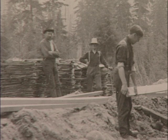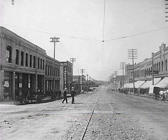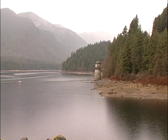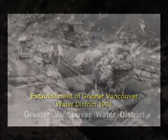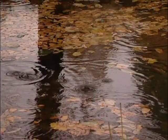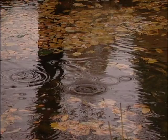To reach the city, water pipes were laid across the floor of the First Narrows. New Westminster, with 6,500 people at the turn of the century, had their water needs served by BC Electric's damming of Coquitlam Lake. By 1924, the precursor to the GVRD, the Greater Vancouver Water District, was formed when Vancouver and New Westminster banded together to share services. Then, in 1948, water would again prove to be a catalyst for change.